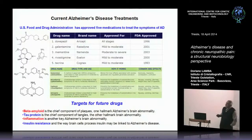These are the drugs that have been approved by the FDA for different stages of the disease. You can start from mild, moderate, and go to severe. Some of these drugs are more effective according to which stage of the disease you want to address. This is a synthetic compound, this is Aricept. This is galantamine, which is a natural compound. Rivastigmine and tacrine, which was the first on the market, but is now only occasionally used because of a lot of hepatotoxicity side effects. So I would say that the most common drugs are rivastigmine, galantamine, and Aricept. Memantine is starting to be used, but it also has a not clearly understood relation with the inhibition of the NMDA receptors.